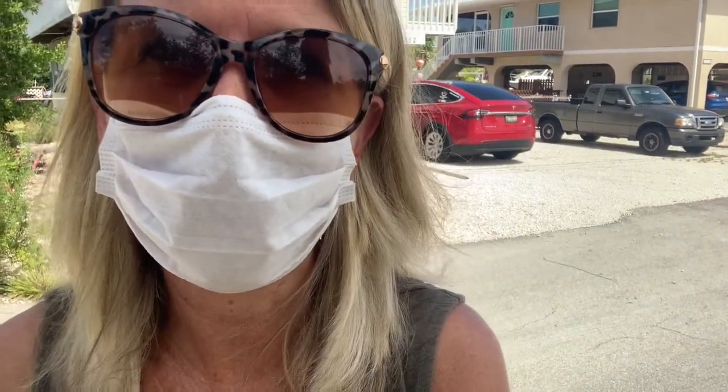So I think that this is definitely the safest way to get some maintenance and some diagnostic evaluation done on Lucky at this time. Very, very appreciative to Tesla for having Tesla Mobile Service and coming all the way to remote locations like Big Pine Key.